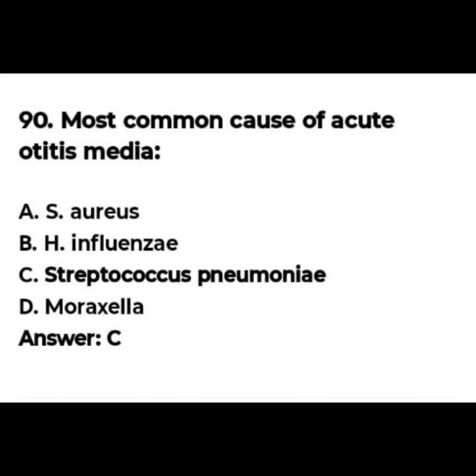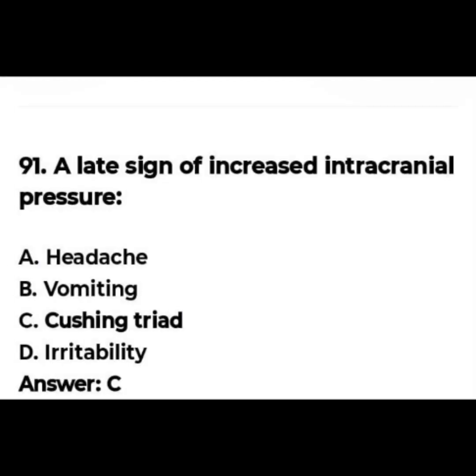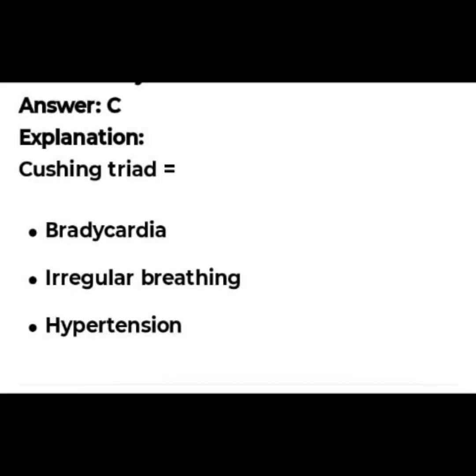Most common cause of acute otitis media. The correct answer is option C, Streptococcus pneumoniae. A late sign of increased intracranial pressure. The correct answer is option C, Cushing triad. Cushing triad includes bradycardia, irregular breathing, hypertension.